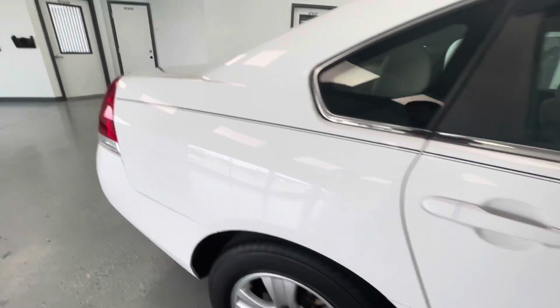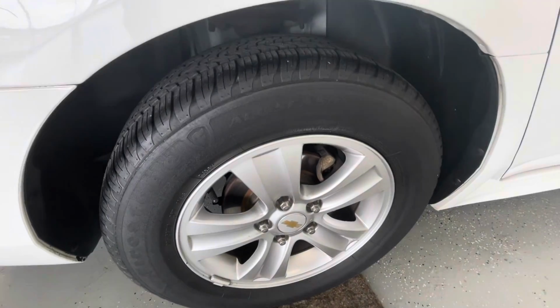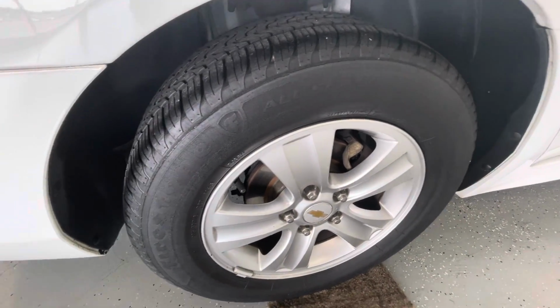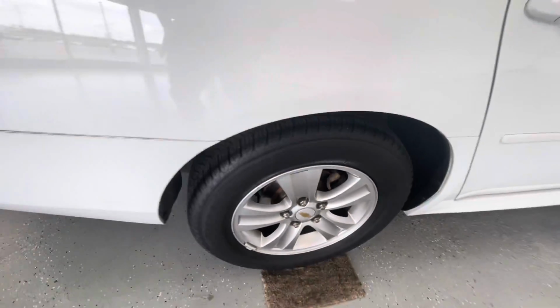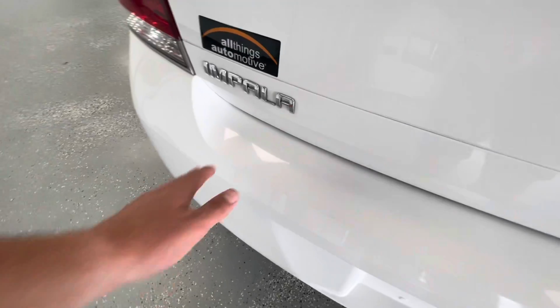Coming around here to the rear, once again, the body is in great condition. No scratches, no marks, no dings there. This passenger side rear tire is in great condition. No curb rash on that rim as well. Coming around here to the rear, you're going to have a couple of your typical trunk scratches.